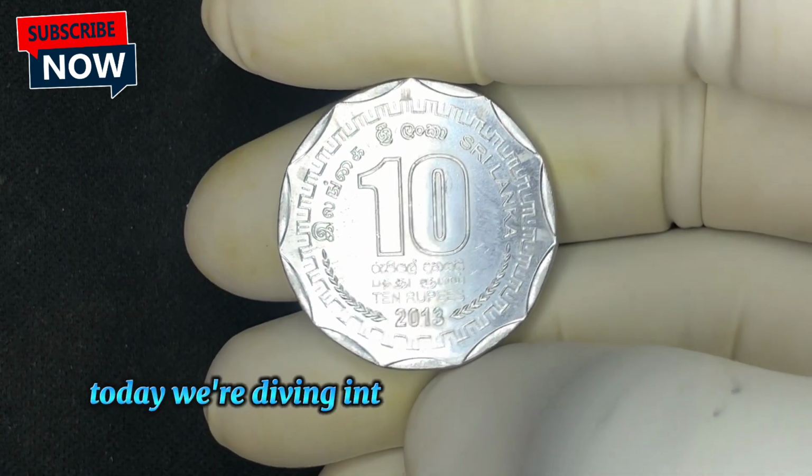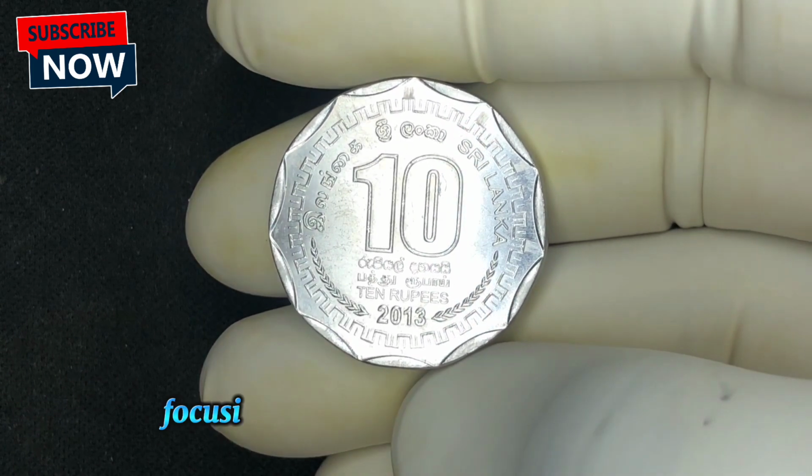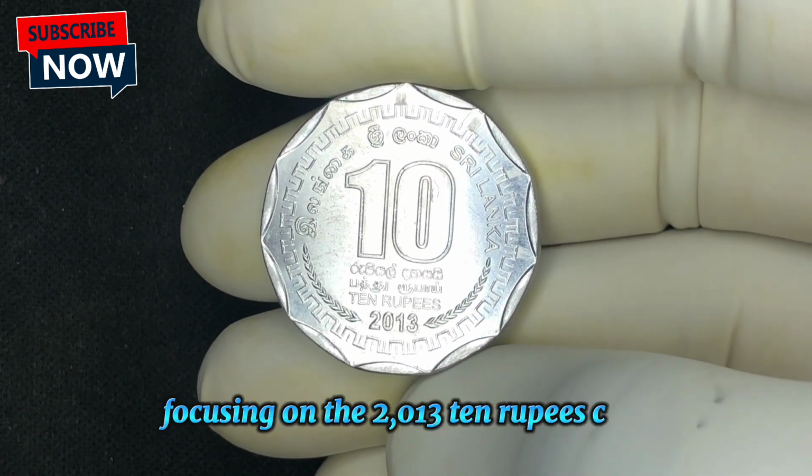Today, we're diving into the world of Sri Lankan currency, focusing on the 2013 10 rupees coin.